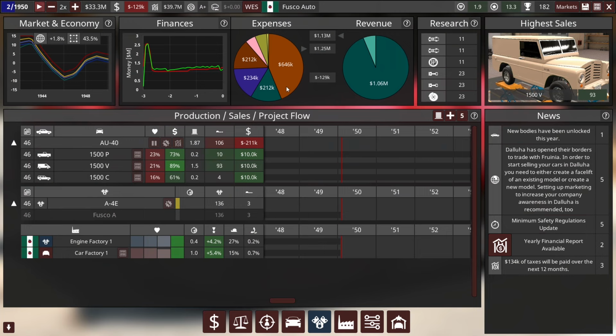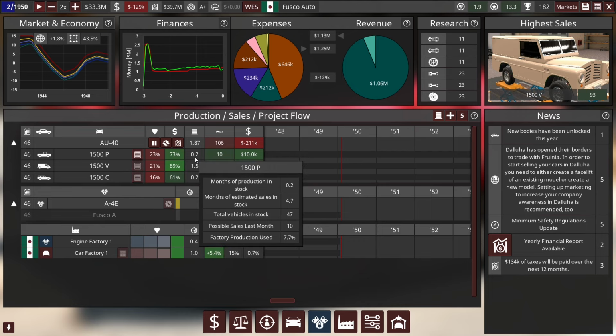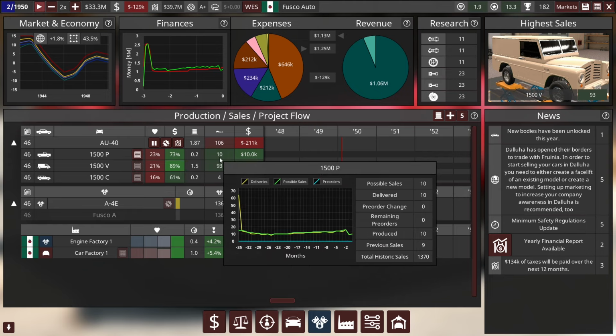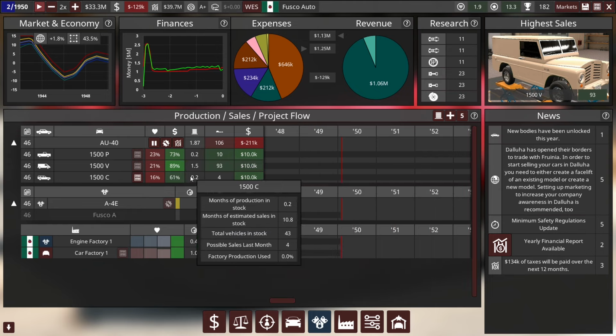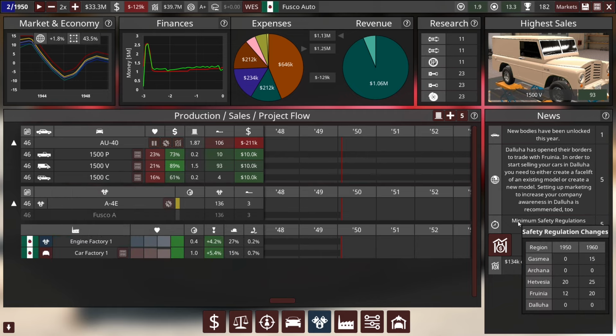Oh, and as soon as you hit 1950, we seem to be losing money. It seems that we are building up. Wow, that's a lot of stock, and the sales are going down. Just for the wagon probably, because the low comfort and safety, yeah, we don't care.